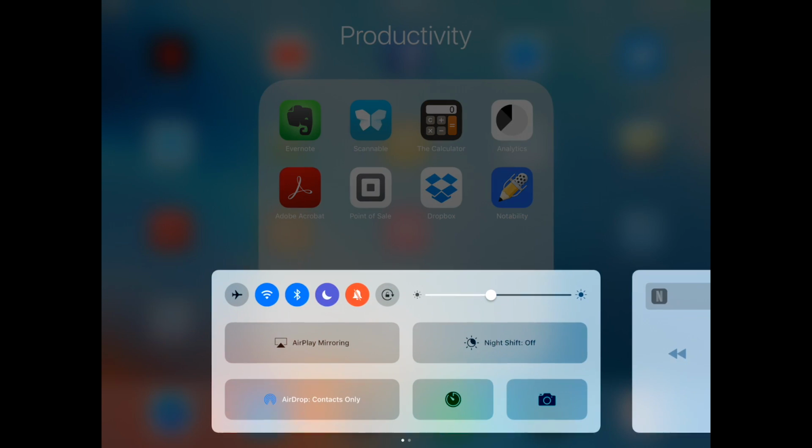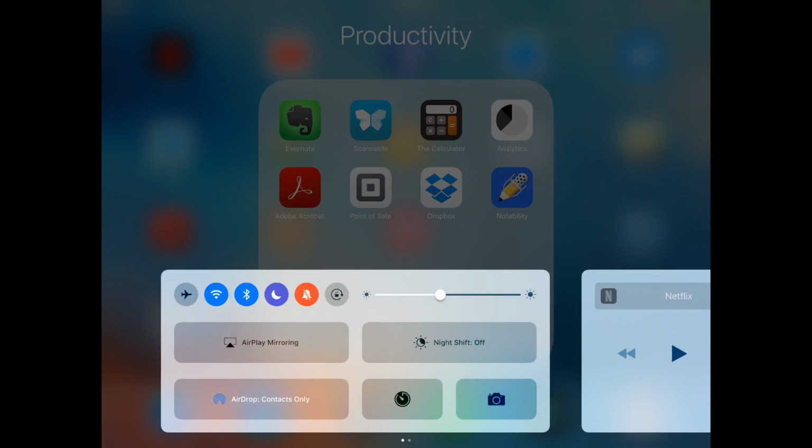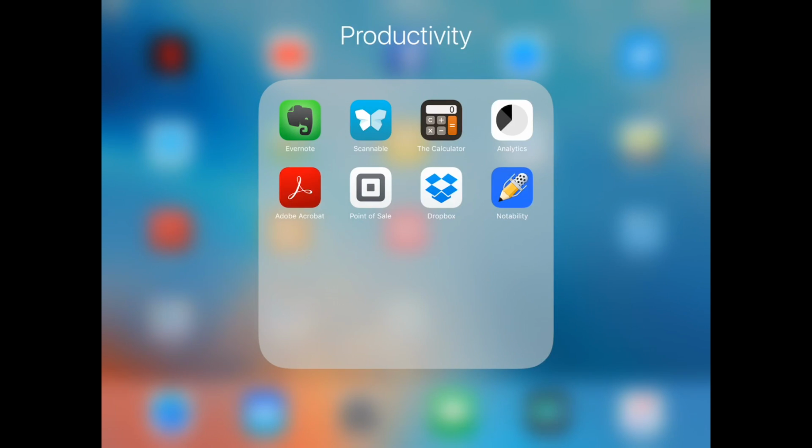The calculator, mainly because I just need a calculator sometimes, and I still don't think the iPad comes with a built-in calculator app like the iPhone does. So yeah, analytics, that's just for Squarespace. I also have a website that I run, and I don't really use this analytics app that much, but I was using it previously, and it just carried over to this iPad.